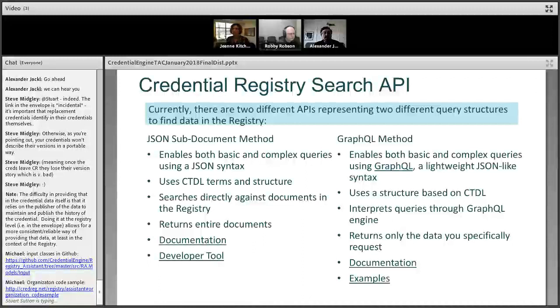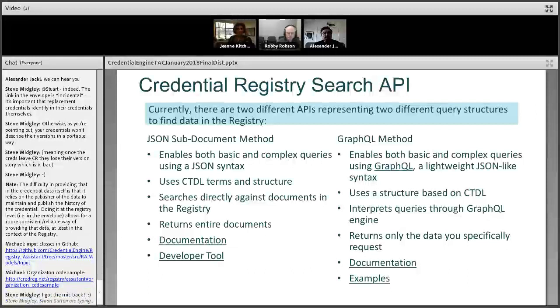is, I don't know if there's an official name for it, I've called it the JSON subdocument method, where essentially you can search for sections of a CTDL record. So if you send the API a JSON that is essentially a fragment of a record, and you're looking for anything that matches that fragment, what you'll get back is the entire record itself. There's some links there to documentation and a somewhat outdated developer tool that shows you what those queries look like. The other one is a newer thing that they have just much more recently set up.